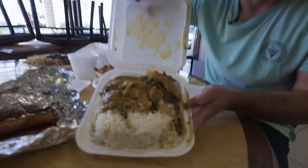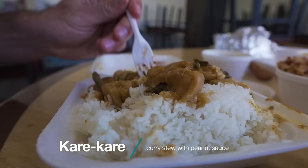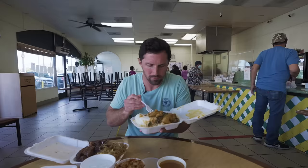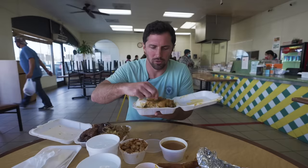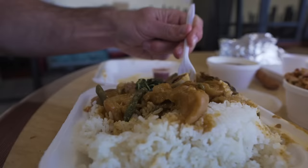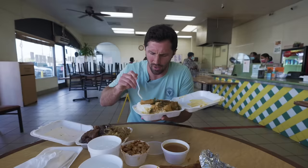Another 30-pound batch of deliciousness right here. This is the pork kare-kare. For those of you that don't know, it's very much like a curry sauce, a Filipino curry sauce, and you have the pork in here. Mmm. It has a sweet peanut butter taste to it, almost like a peanut sauce. Nice, beautiful dried herbs there, some fresh veggies, and you got all of the pork in here. All the bits. That is delicious and a very strong peanut butter flavor.